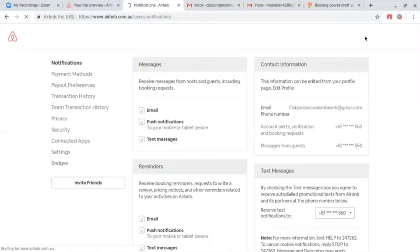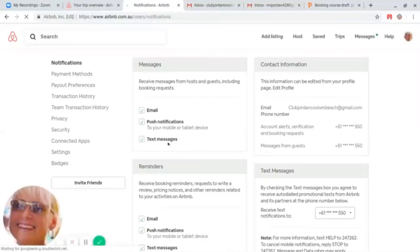You want to get your messages via email, push notifications, and text messages. This is so you don't miss out. This is so the host can contact you. This is so you can contact the host. This is so that Airbnb can contact you and tell you where you're staying, what the address is, all this sort of information.